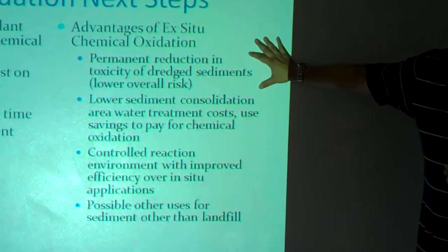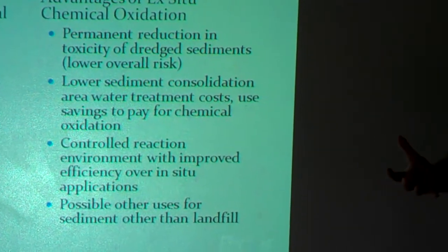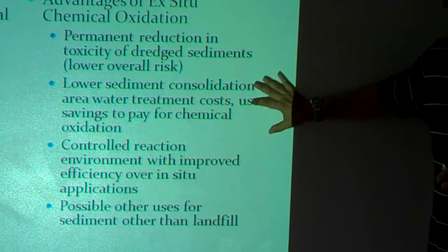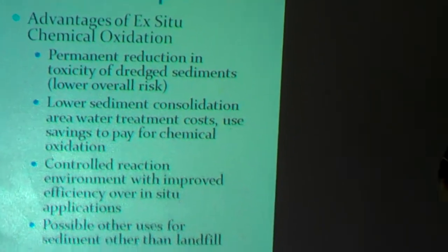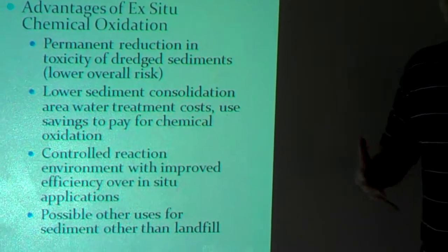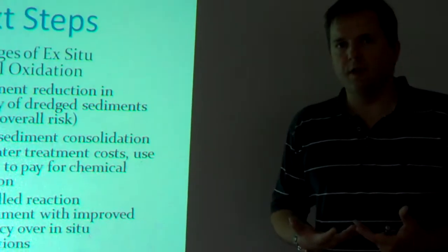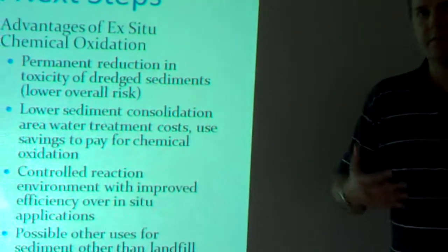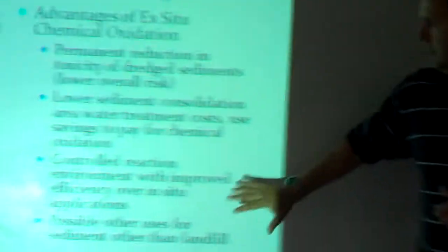Advantages we see of chemical oxidation are permanent reduction in toxicity. This is going to lower that overall risk in the long term. Lower sediment consolidation area water treatment costs. Remember, there's a water treatment plant to treat the water up on waste bed 13 after the slurry is pumped up there. The water will have less toxins in it, and that will lower the costs of the water treatment plant. Those savings can be used to pay for the additional chemicals you're going to use for chemical oxidation.